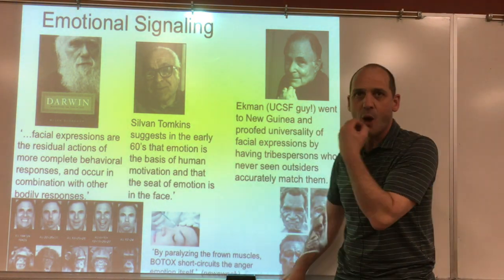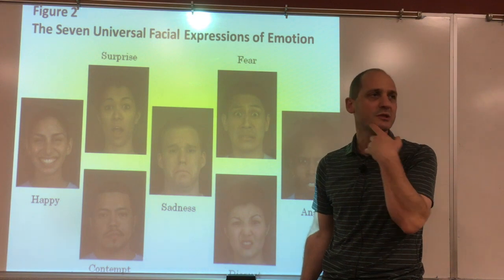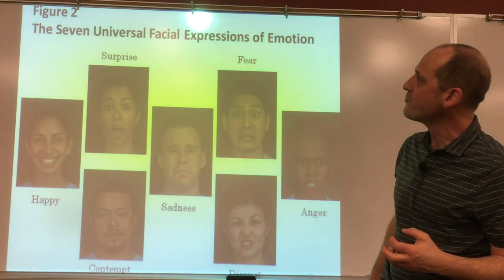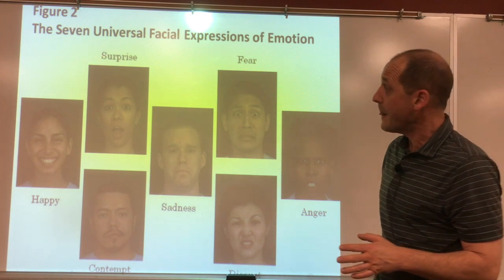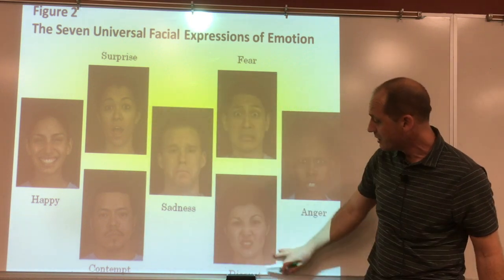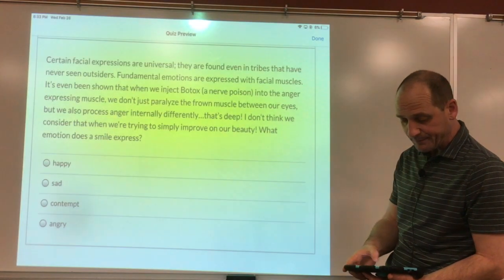And that's why I build it up like that, because I wanted not just to be a class where we just talk about this muscle is this, this muscle is this. Because what is that facial muscle stuff interesting for? Reading facial expressions is very helpful. And so we have 7 universal facial expressions of emotion. We have happy, surprise, contempt, sadness, fear, disgust, and anger. And we're going through that in the videos a little bit.